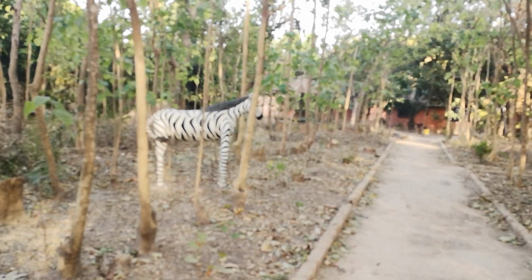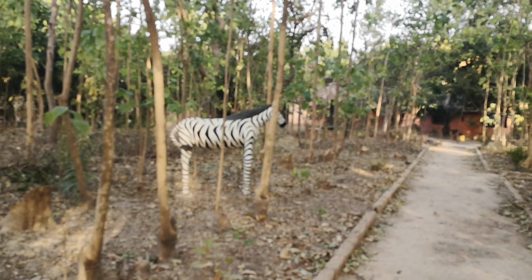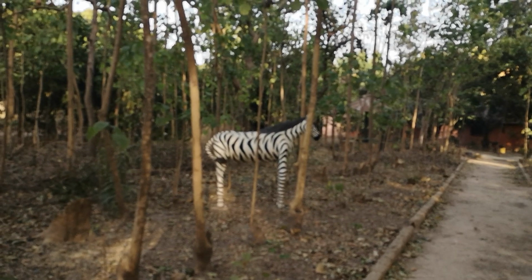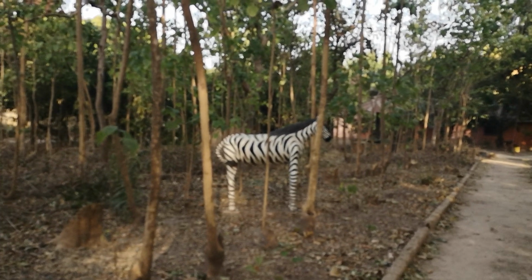And just bear in mind, the upkeep is perhaps not as good as museums that you've been to in the West, but we know they are funded in different ways. So these museums here will be funded by people coming to visit them.